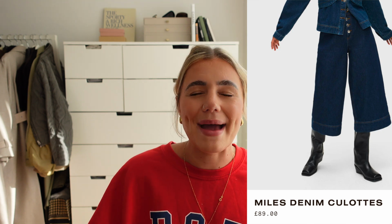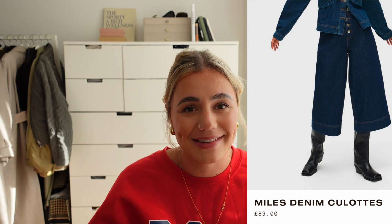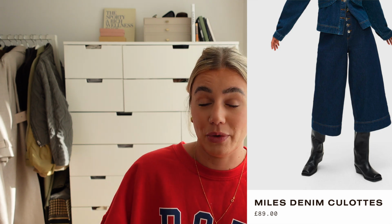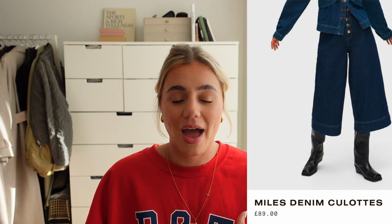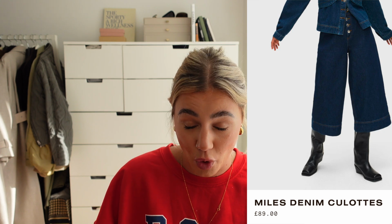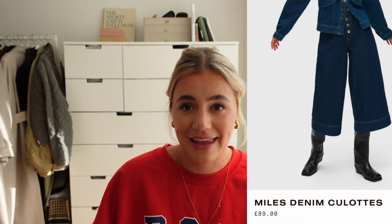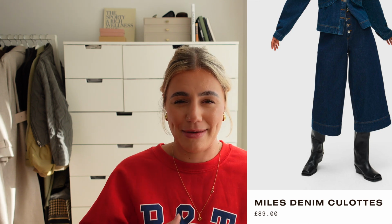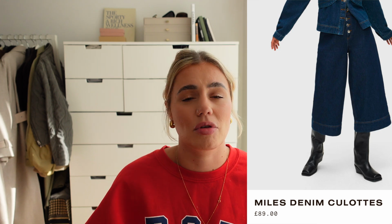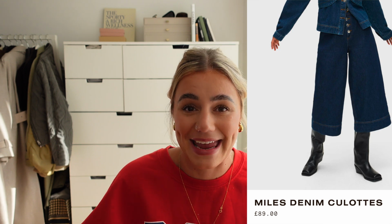Now, I am actually not going to buy these culottes, but I wanted to show you them because if I didn't already have a pair, I would definitely want to get these. For me, a pair of culottes like this are so flattering. You kind of get that denim shorts vibe without having to wear a short pair of denim shorts. These just look so good. The long kind of shorts trend has been around for kind of a long time, and it makes me so happy because it's so me and I love it.